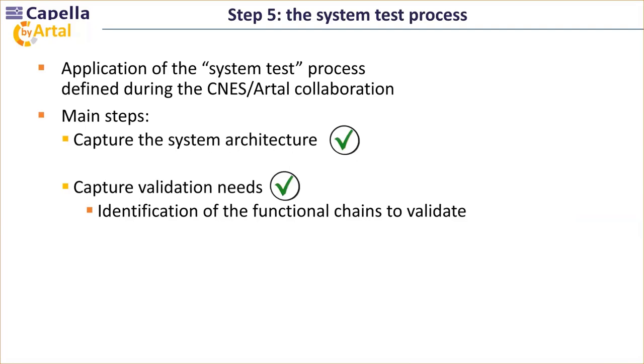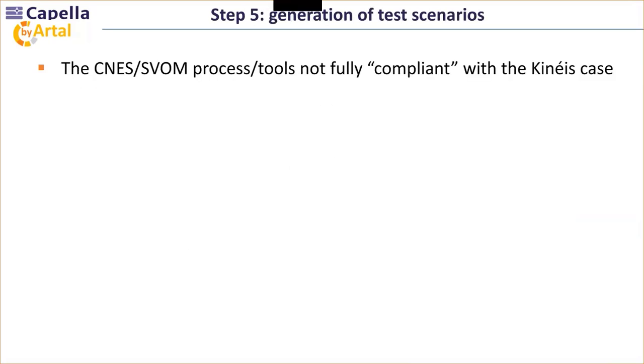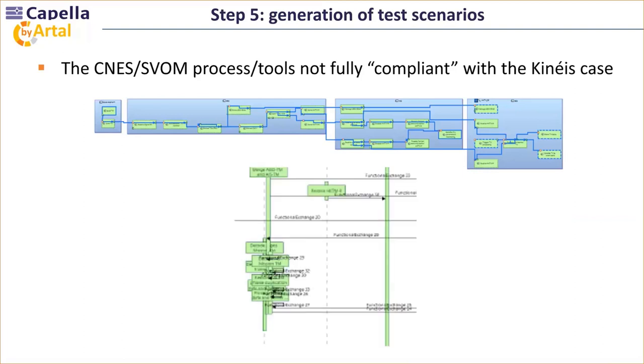And then the next step is to specify the corresponding tests, the tests that correspond to the functional chains that have to be validated. In the version we developed with the CNES, we have a small tool that allows you to automatically generate, from a functional chain, the scenario that is associated with it. You can see that in the context of Kineis, the result is not really good because the model is a little bit more complex, with several functions for single components. More functions for a given component. So the scenarios are totally useless in this case.